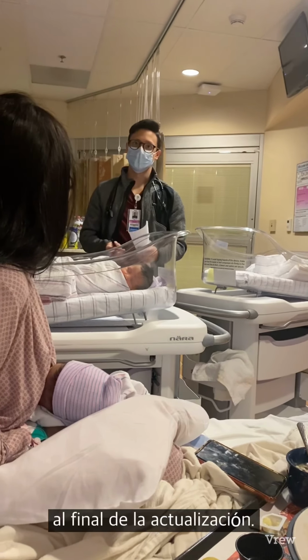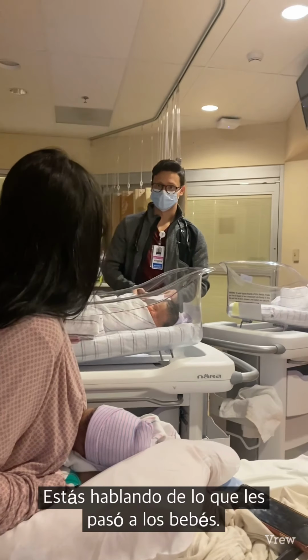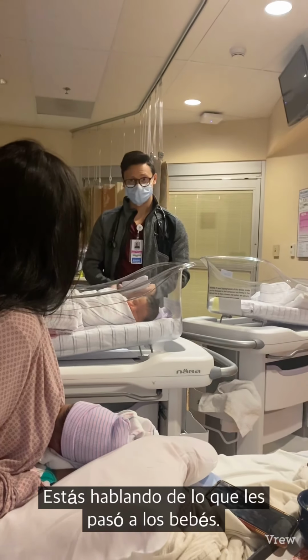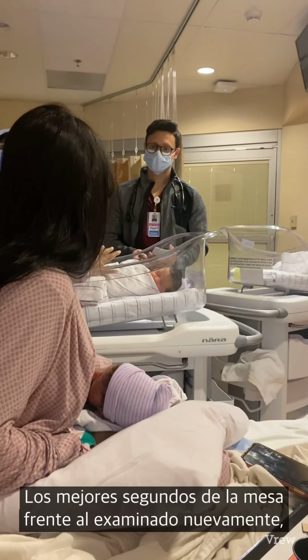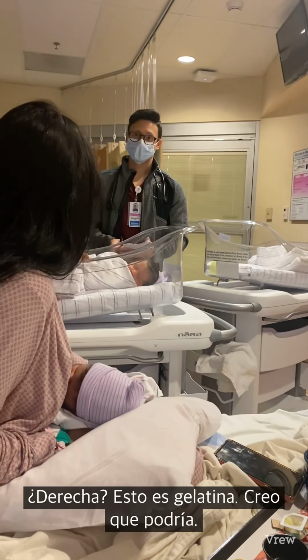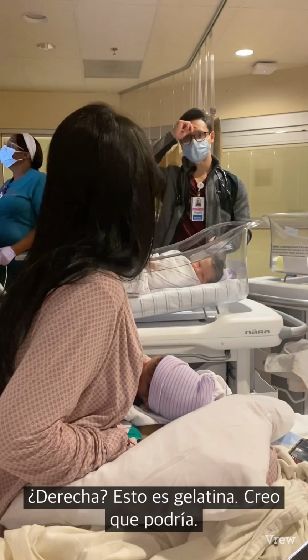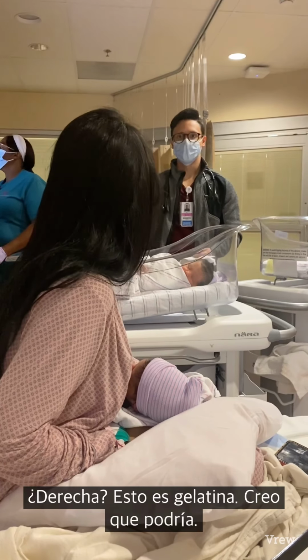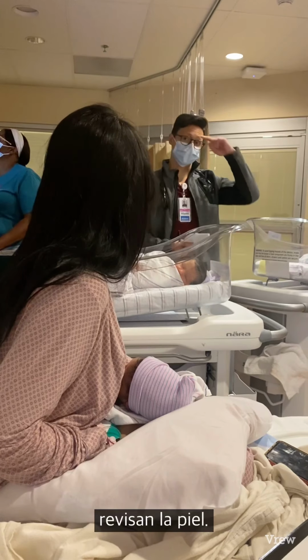I just wanted to kind of update you on what happened with the babies so far. But, do you have any questions? That thickness of the skin is not going to be tested again, right? The yellow skin. They're going to test the skin first. Yes. Yeah, so they're going to test that soon, because we just want to make sure we have one for today. Because yesterday they tested the skin.